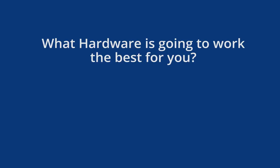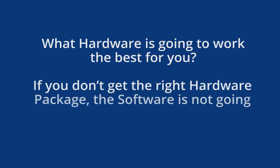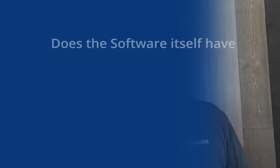Do you need kiosks? Do you need self-ordering? Do you need tablets? Do you need phones, right? Those are all things that I would look at, but that's first and foremost. If you don't get the right hardware package, the software isn't going to really matter. So then the next thing that I look at is the software itself, the features, the benefits. Does it have the things that you need?